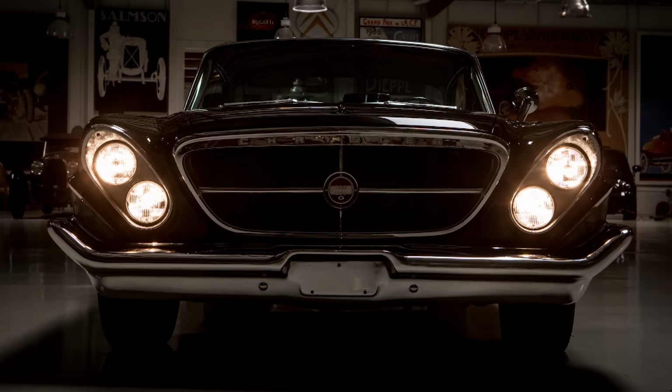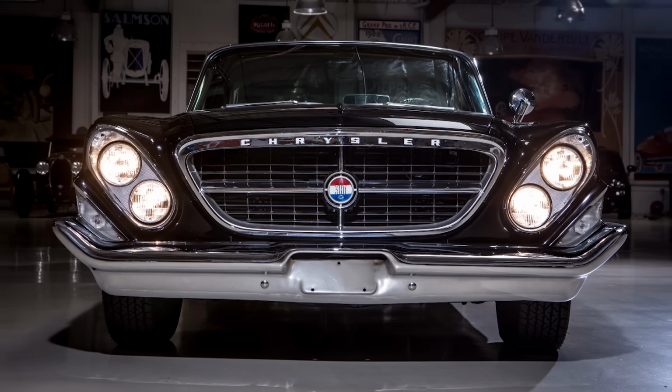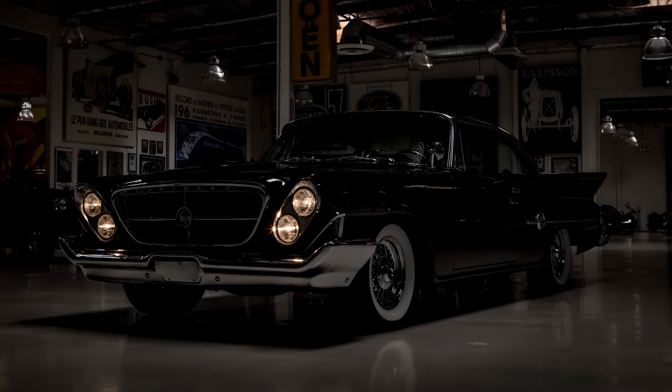I wanted to wait until I got it a little fixed up. It had a bad exhaust leak in it. We put a stainless steel exhaust system in it and did a few other things to it, but other than that it is almost exactly as it left the factory.